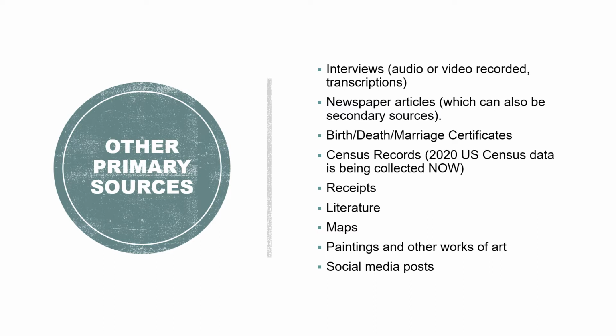As an aside on census records, please note that the 2020 census is going on right now, so please make sure your family has or will participate.